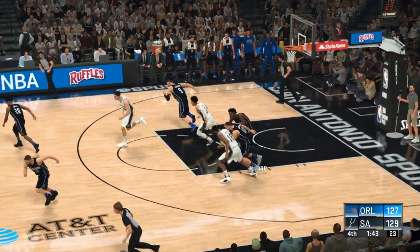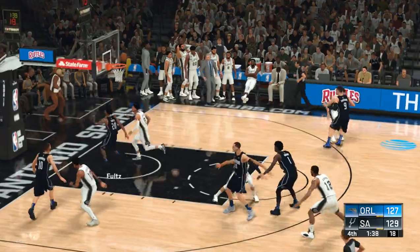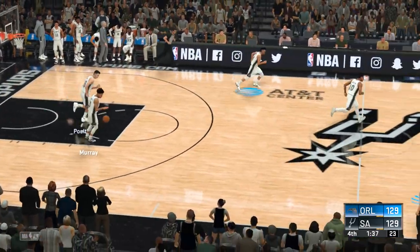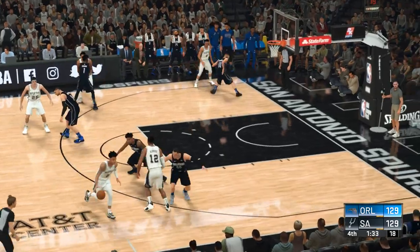That one misses for Murray. You know, you look at the potential Murray has, and it's exciting, quite honestly. He's a lead guard. He plays the point, but he's more of a scorer than a distributor at this point. And Murray's got the ball here for the San Antonio Spurs.